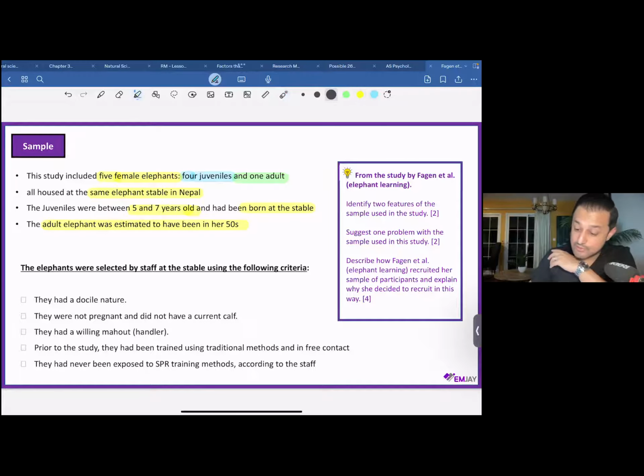Now, a typical mistake many students make is that just because you know there are a couple of problems over here, they start writing multiple problems. No, don't do that, please. You have been asked to write down one problem. You might as well stick to this one problem, right?